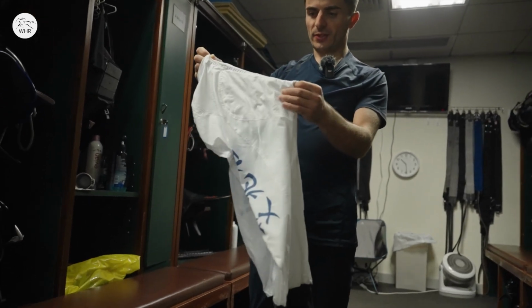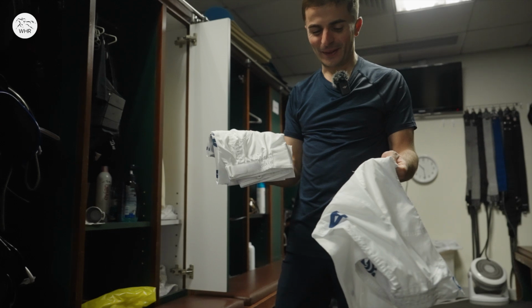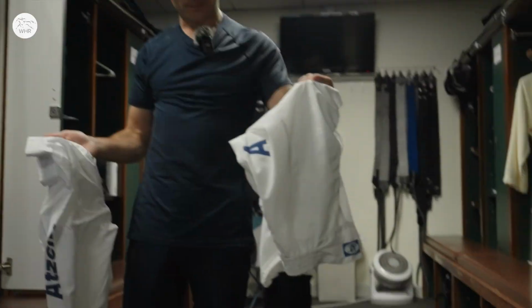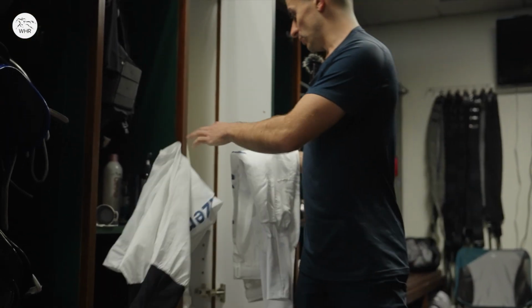These are my light breeches, so they're even lighter than these ones. You might think they look the same, which they do, but they're different in weight. These are my really light ones. When I'm doing really light, these are the breeches I use. These are the breeches I use for a normal day.